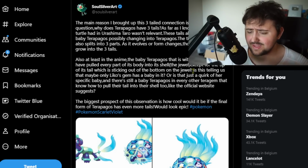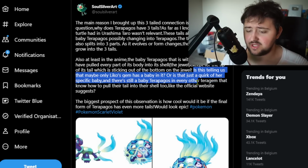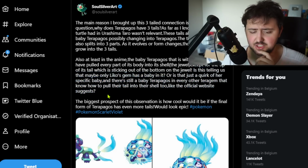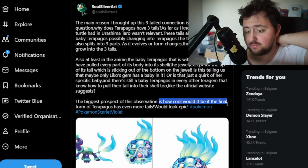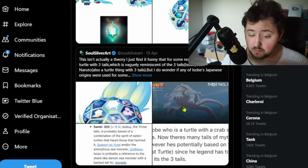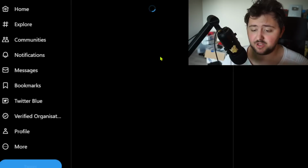Okay. Is this telling us that maybe only Lycos's gem has a baby in it? Or is that just a quirk of her specific baby? There's still a baby Terapagos in every other Tera gem that knows how to pull their tail into their shell too, like the official website suggests. The biggest prospect of this observation is how cool would it be if the final form of Terapagos has even more tails? Would look epic. I think that's very true. But again, we'll have to wait and see. For now, don't really have much info to go off of.